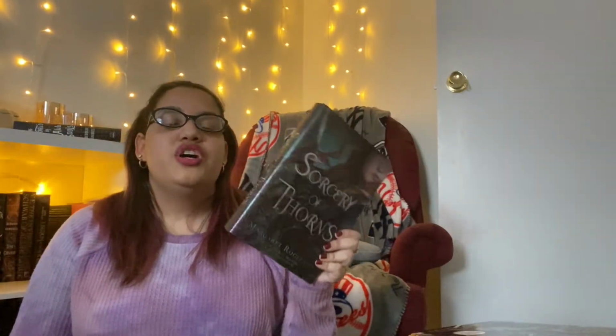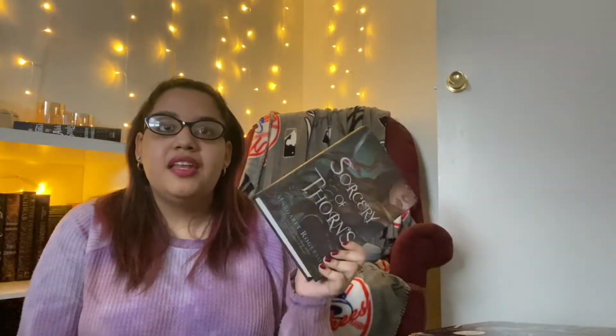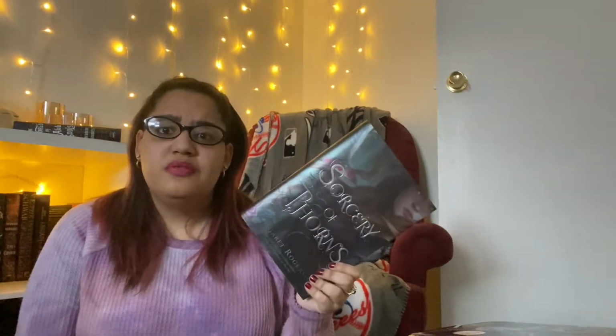Sorcery of Thorns follows Elizabeth, who has grown up in a library, and one thing she's always known is that sorcerers are evil. And all of these books have personalities, and they can come to life, and they're dangerous. Some of them are really dangerous. And something happens that Elizabeth is blamed for, and she's kicked out of the library and sent to trial.